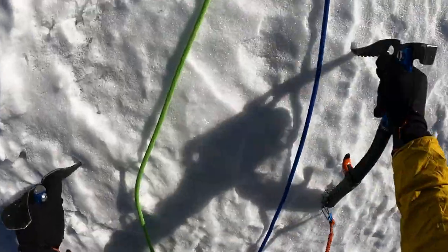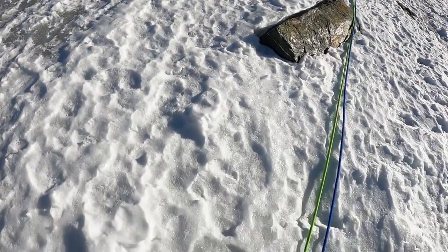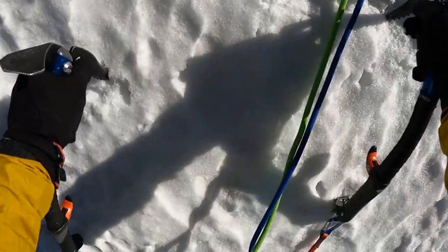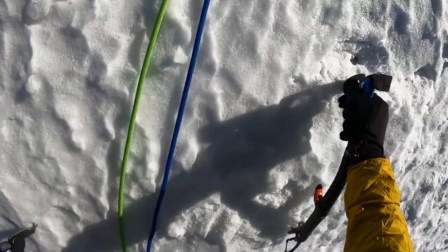Nice and sunny now. Good for the GoPro batteries. Not so good for me, given that I left my sunglasses in the hut very stupidly.